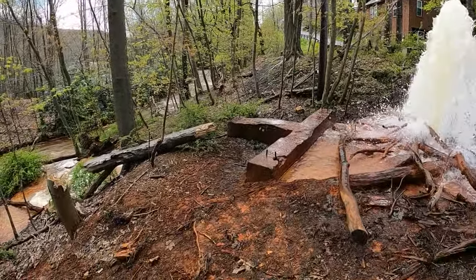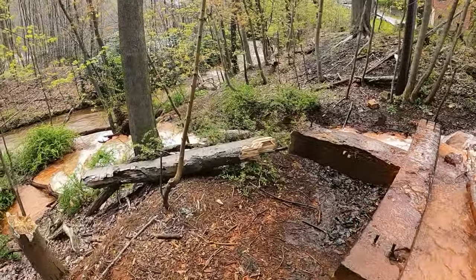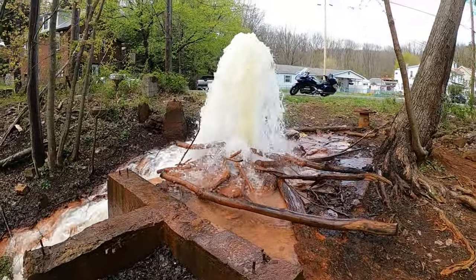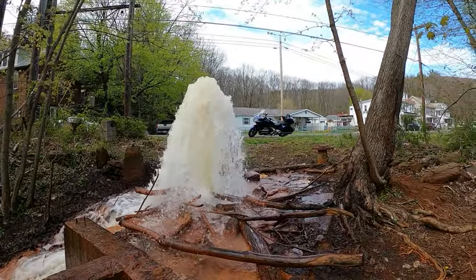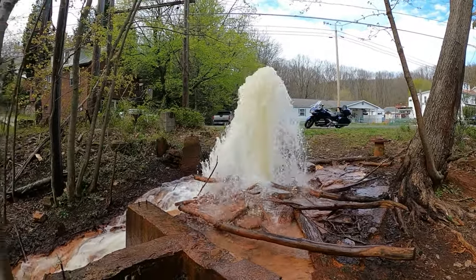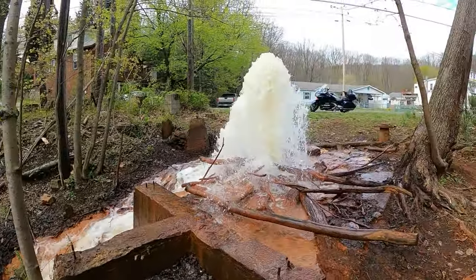I'm not sure what the concrete embankments are for. Probably just to reinforce the ground, I guess, so the water doesn't erode it away, because it probably would if it could.